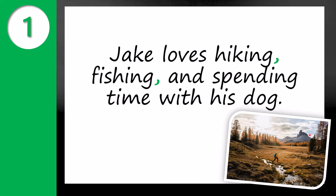In number 1, we must add a comma after hiking and after fishing. And that's because we have a list of 3 different activities: hiking, fishing, spending time with his dog. In a list of 3 or more, we add commas to separate each item. The comma before and is optional. It's known as the Oxford comma, and it's more common in North America.